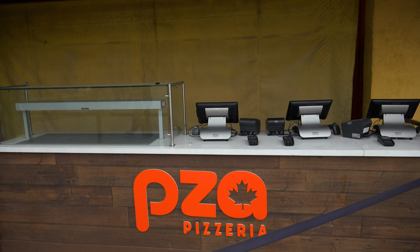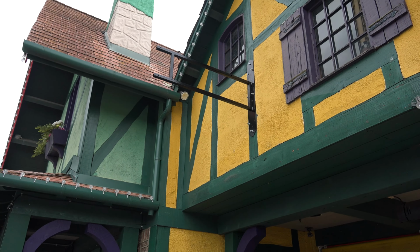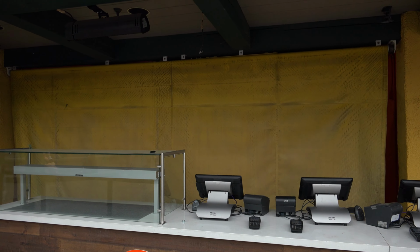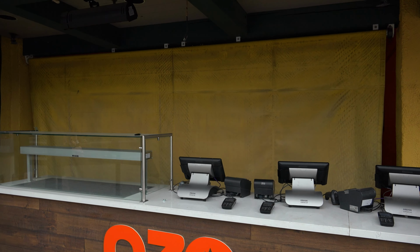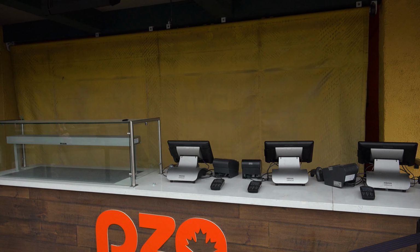Yeah, so interesting to see that decision has been made. Medfair has not had a pizza location, at least as far as I can remember, ever. So, yeah, very interesting that the park has decided to add one here.